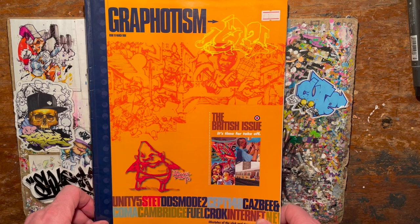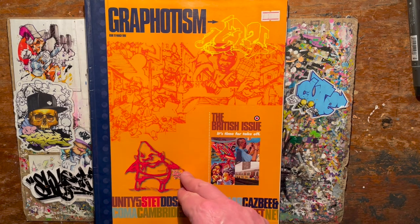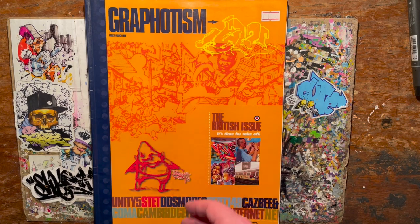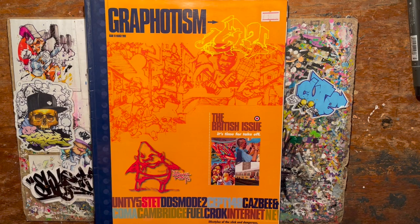Graphotism, issue 10, March 1998. Coming to the end of the 90s. Well, still another year to go before we hit 2000, obviously. If I can get some more of these to show you, I will do. They're worth quite a lot of money now because they're rare. Because turns out writers don't really look after their stuff very well. Including me. Most of my stuff's gone. But some of it's still around. So there you go. Graphotism, number 10.